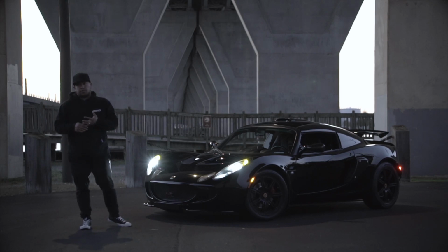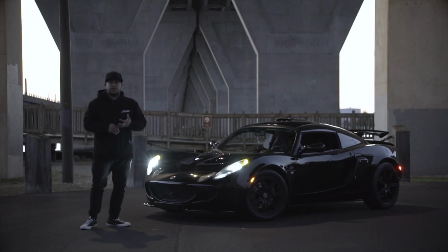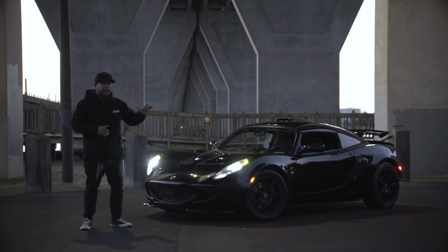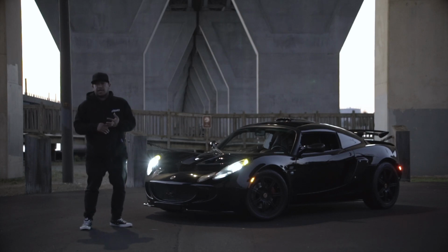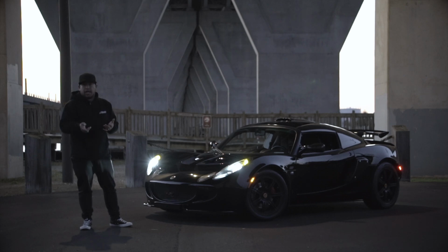So what I did was, and also the center console, you know, where he put the self-tappers through, started cracking along the side. So I reached out to Lotus, and as you know, they don't make these cars anymore. So I inquired about getting a center console, and he said that they're not available. So I got on the Lotus page, and thankfully somebody had a gray one, and I went ahead and bought it from them.